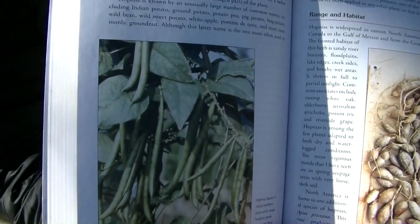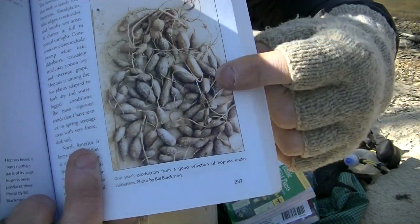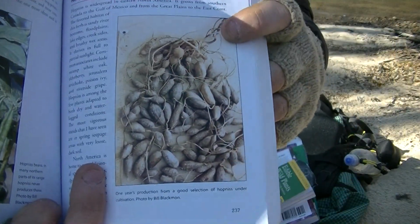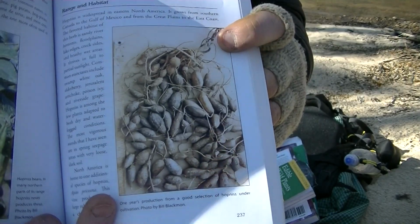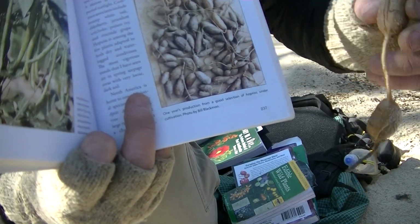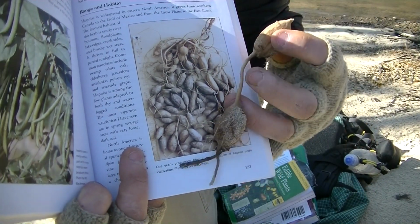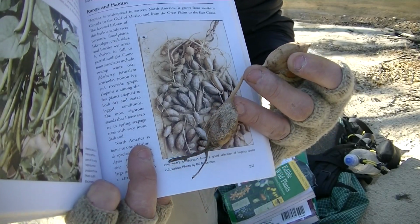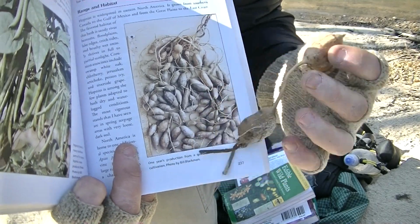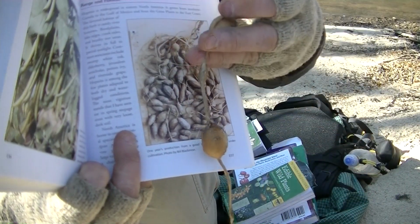Is I recognize seeing this before out here, but this gives you a really good idea of what it's supposed to look like. And that is a match. Of course, the book is a smaller image because, well, it's a picture. But that gives you a better general idea of what you're looking at.